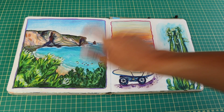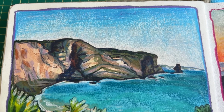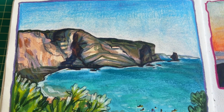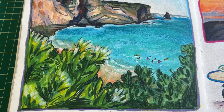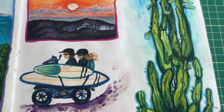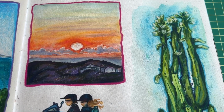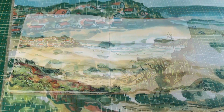This is the beach, Arrifana, that me and my boyfriend were surfing at for most of the trip. And yeah, amazing sunsets, so pretty there. Definitely a big highlight of the trip was just going and surfing. And yeah, so nice. I loved this beach as well, Monte Clérigo. So we surfed here a little bit.